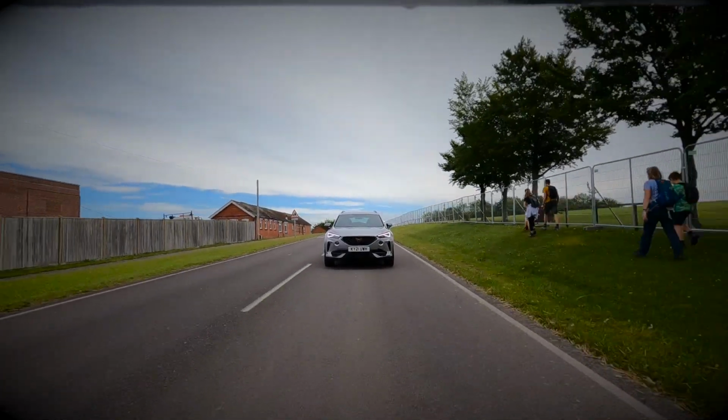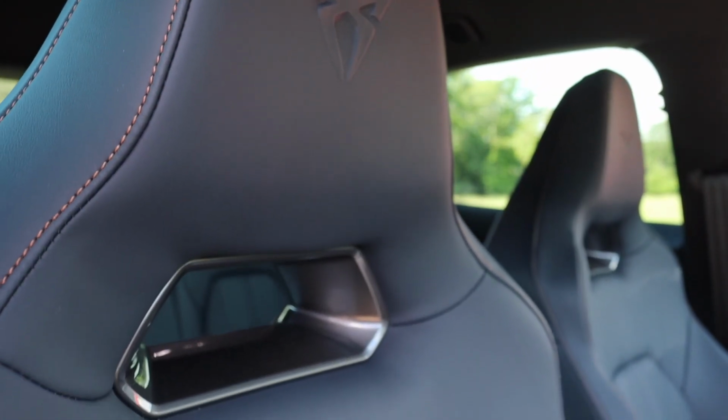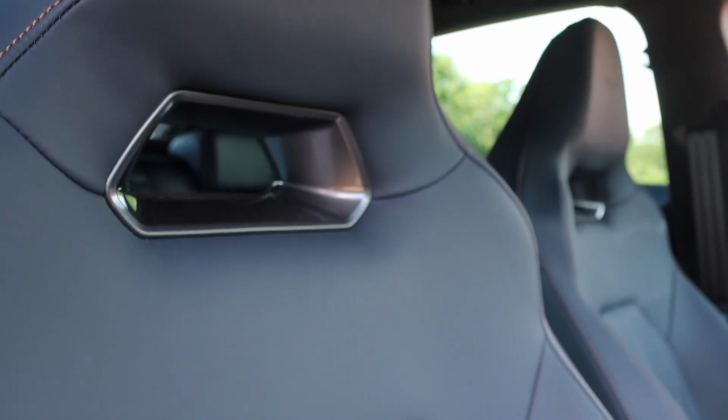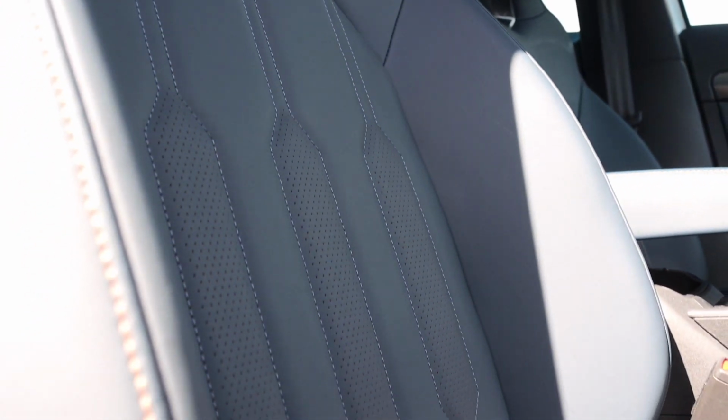Of course, you can jack the seat up. As standard, the driver's seat is electronically adjustable, and there's 3 memory functions, which is quite handy. One would argue you may not need 3, but hey, you never know.